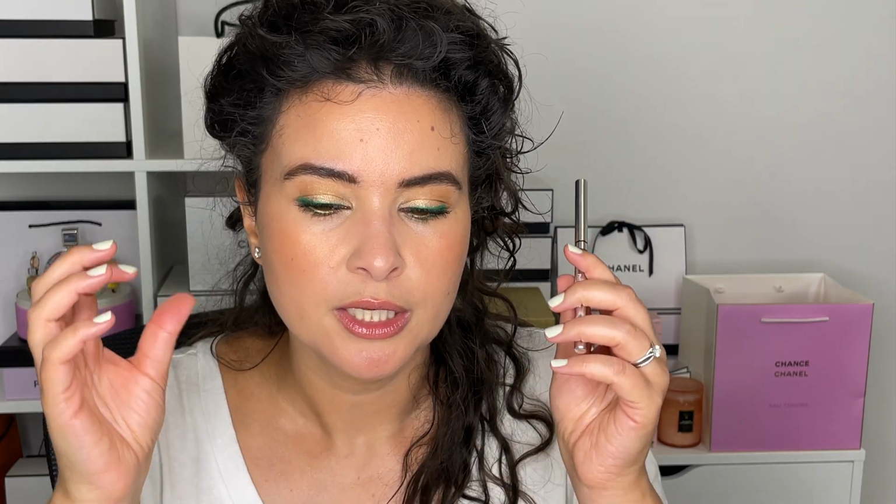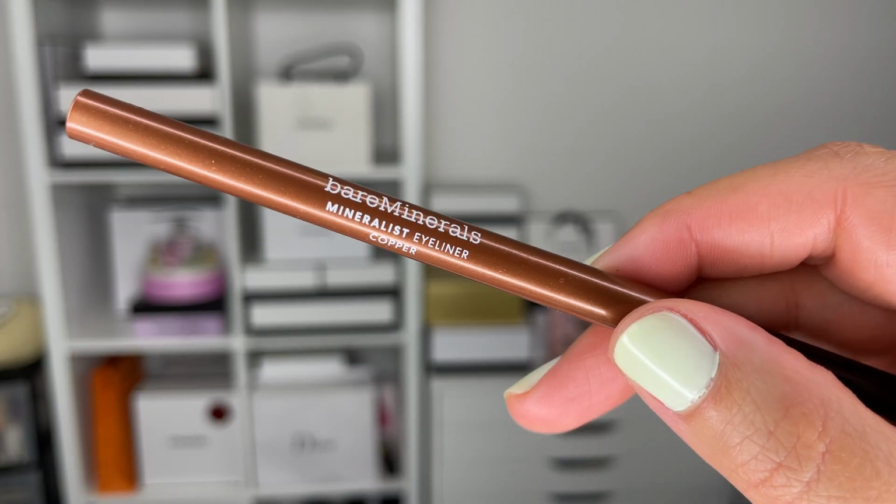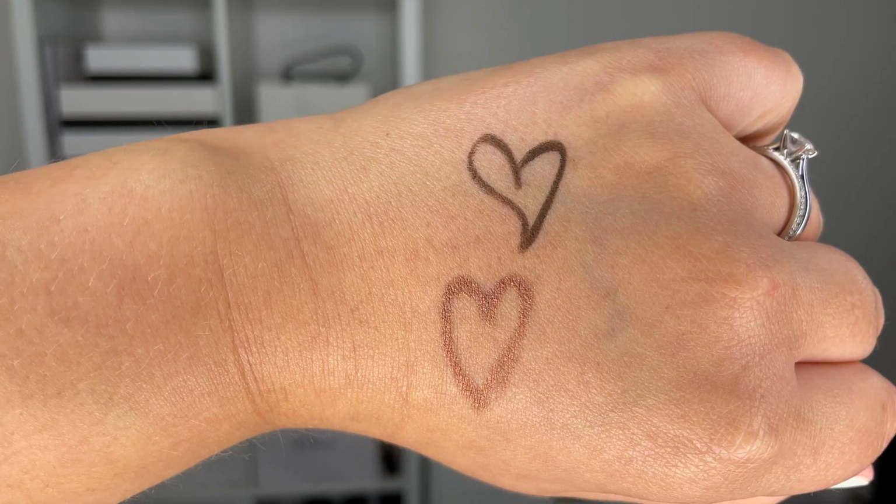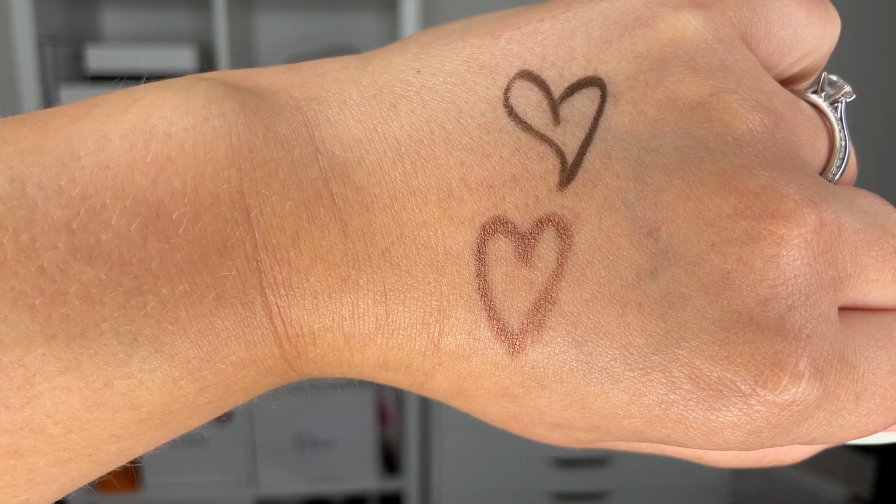This one here is just perfect to pair in the waterline, maybe do a thin line on top if you want an earthy, bronzy JLo glow. And then in the waterline, I take my Bare Minerals eyeliner in copper. This just enhances and augments that coppery, bronzy glow. I put it in the waterline just to add some shimmer, some dimension, but it's not a tacky shimmer. It's not a chunky glitter. It's just a beautiful shimmery look.